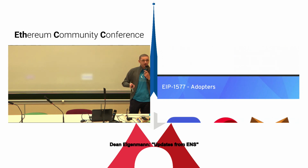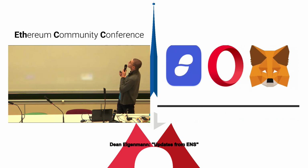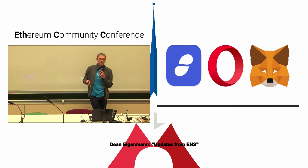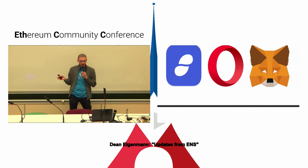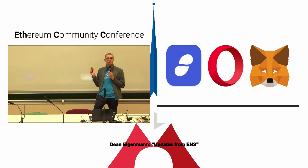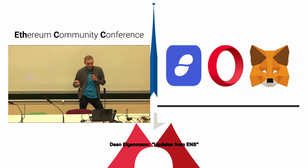EIP 1577 is currently adopted by Status and Opera, and there is an open task in MetaMask to get it integrated as well. The current issue with MetaMask is that the EIP integration was a community one, so they don't really have resources to allocate to the integration. So we're working on getting a bounty for that task for anyone who might want to integrate EIP 1577.